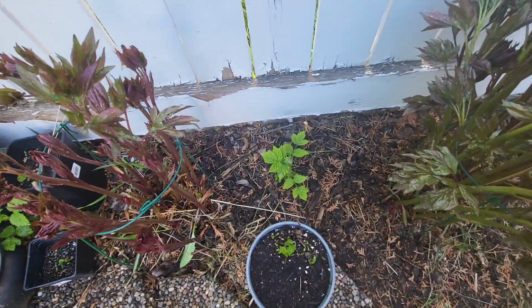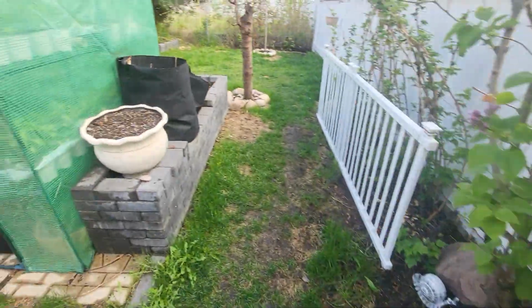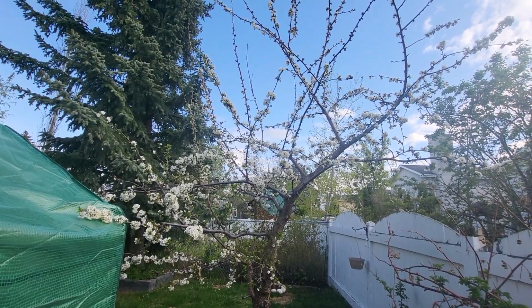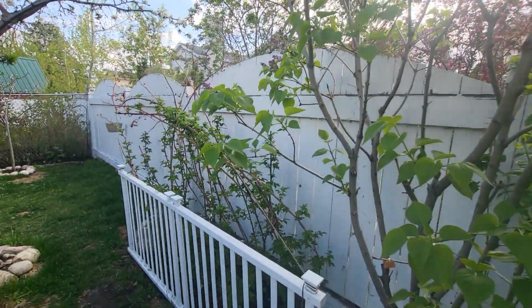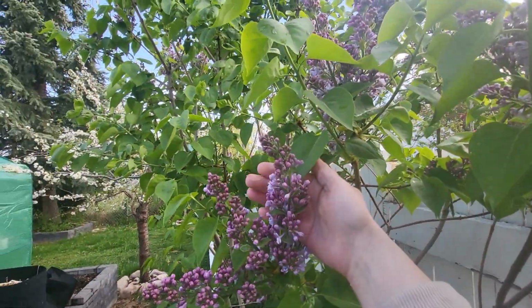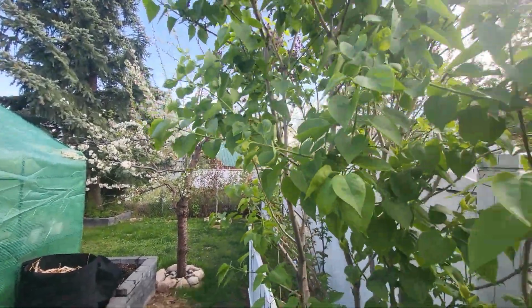Raspberry. Not really sure if I'm gonna let it go or try to dig it up and transplant it. We'll see. The state of this cherry. Not bad. Raspberries. Oh, and I passed lilac, about to bloom, about to open, and it already smells divine.